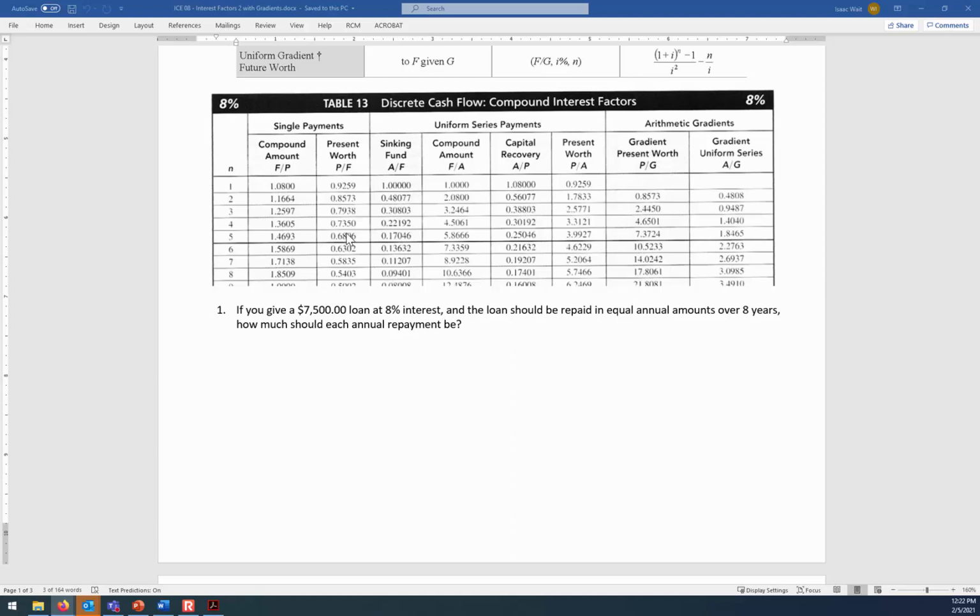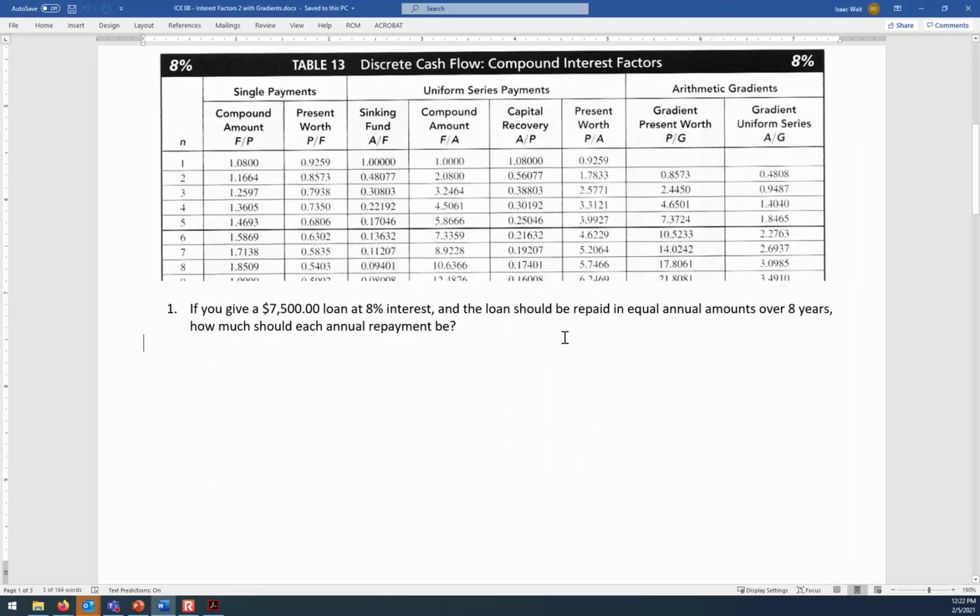All right, so let's look at the solution here. Remember, my earlier suggestion is I think it's a good habit to write the variable right next to where you see it in the problem statement. So this one's easy. I equals 0.08, n equals 8, and it's saying an annual repayment, so we don't have to worry about any kind of conversion between monthly periods and so on. So n equals 8. Now, it's saying if you give a $7,500 loan, it doesn't necessarily say that the loan is at the present, but that would be the default assumption, that the first time something happens, like some sort of an exchange, is by definition time 0. It's the present. And so P equals 7,500. And then how much should each annual repayment be? So A equals question mark.